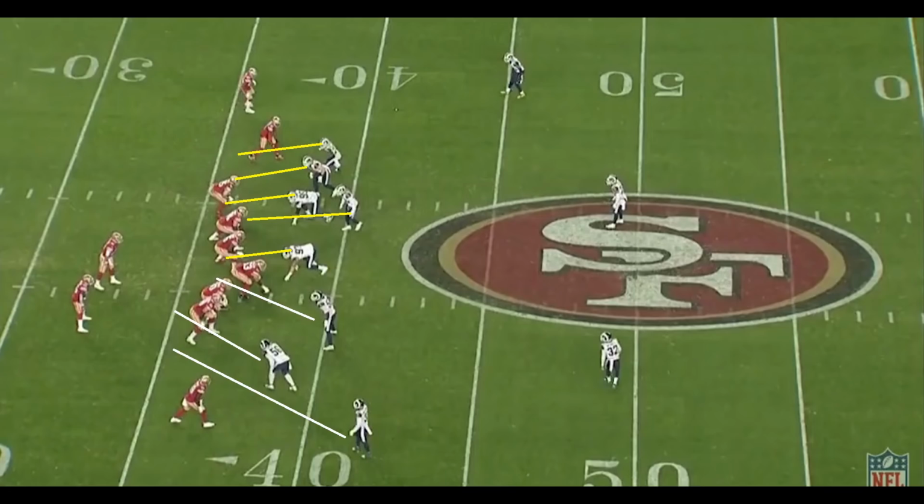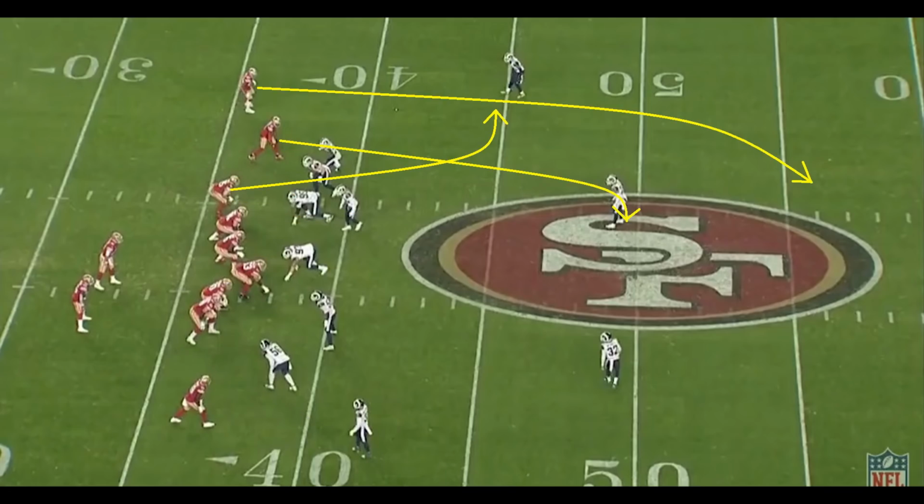For us, we're going to run a Mills concept with Emmanuel Sanders and Kendrick Bourne. The Mills is a vertical stretch and works well against a number of coverages. It consists of an inside-in route at 8 to 10 yards and a post route from the outside.